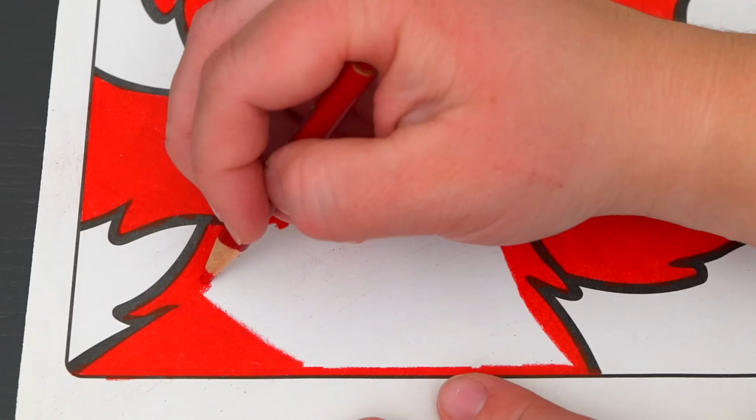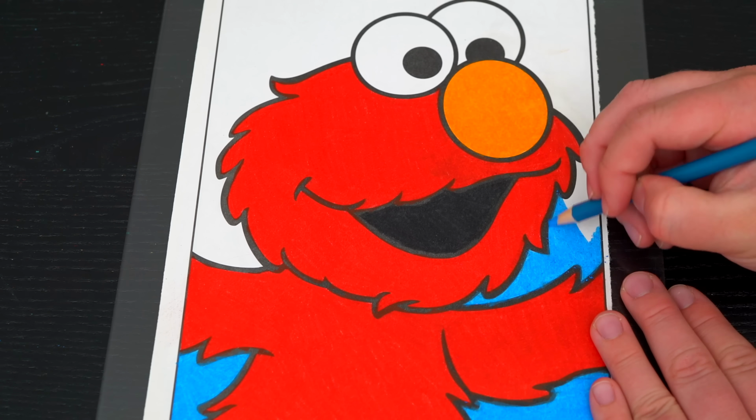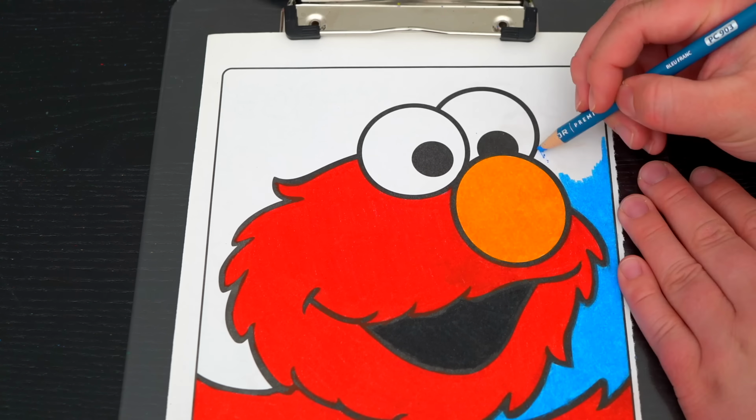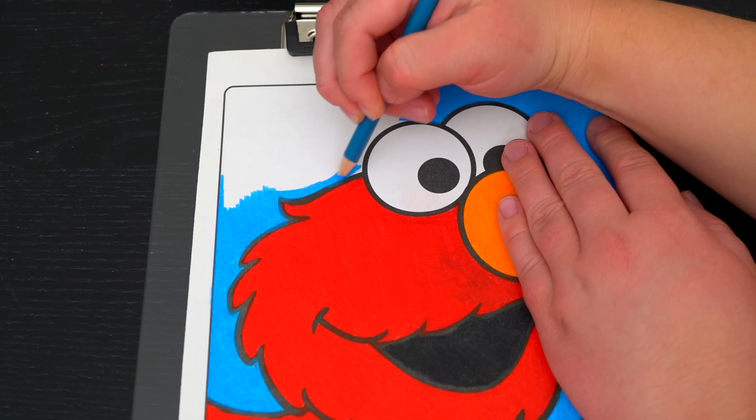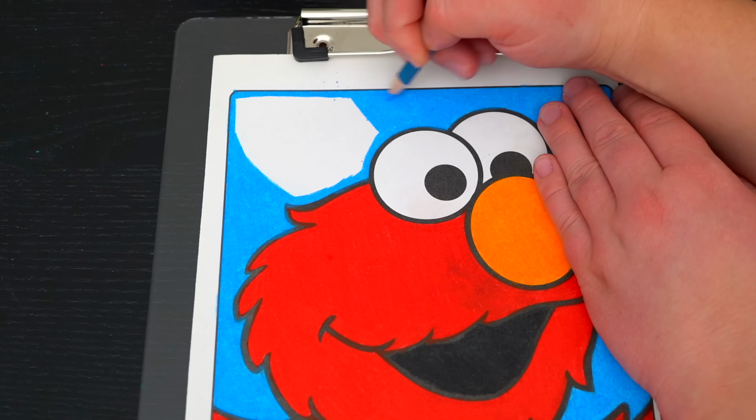Okay, now I'm all finished coloring in Elmo. So cute! Next, let's color in the background behind him blue. And lastly, let's color in the borders purple.